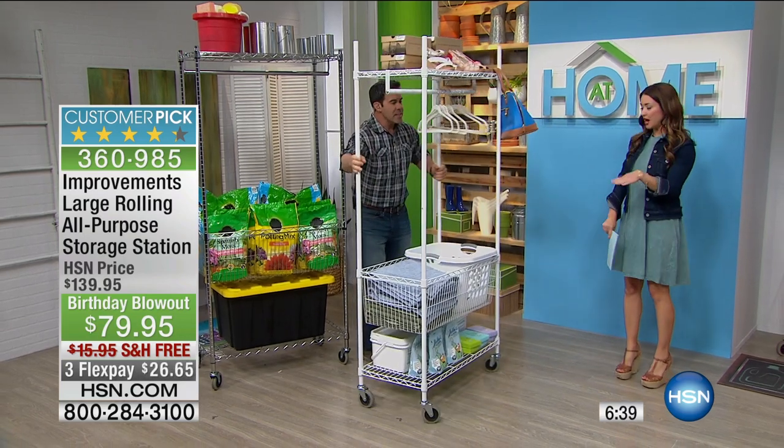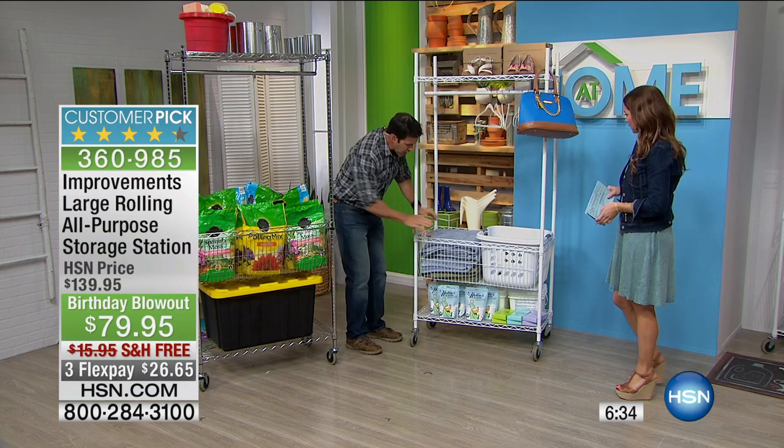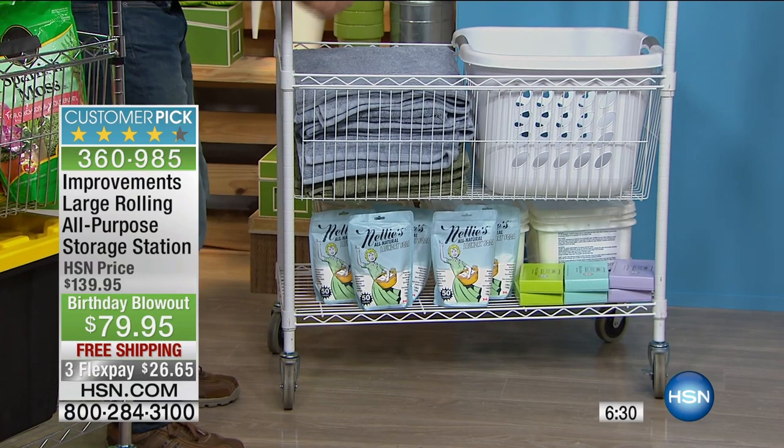It's perfect. You're not breaking your back. If you do have back or hip issues, or knee issues, set the basket for the height of your washer and dryer to take all those heavy pants out and put them in there.